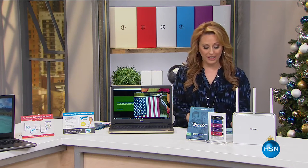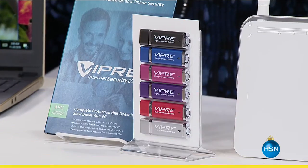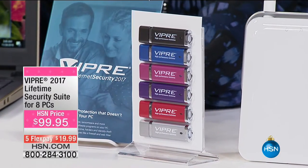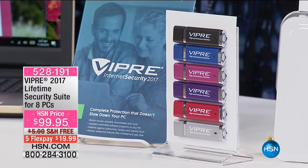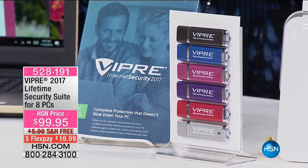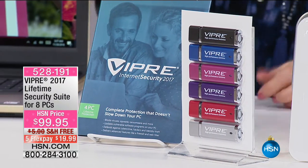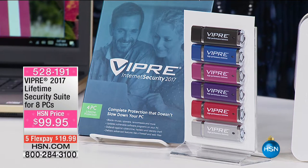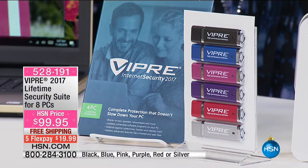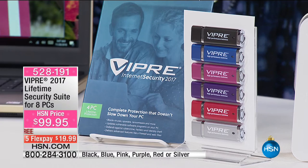I'm just going to move over one to the Viper. So you've got your new computer, you've got your Dell, and now you want to get a Viper. This is something that's going to protect your computer. Not just one computer, not just two computers, not three, not four, but eight. I'm going to jump right to the end. Eight computers. You have your choice of the black, the blue, the pink, the purple, the red, or the silver, and it's internet security. Always a customer pick on hsn.com.